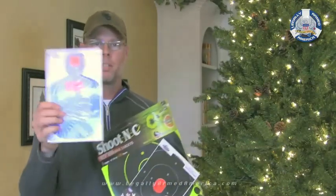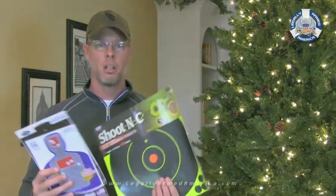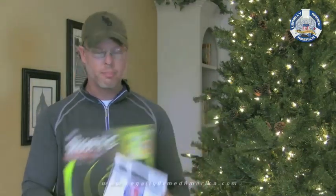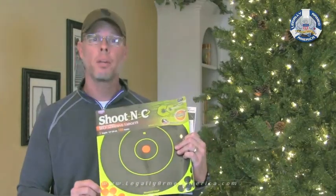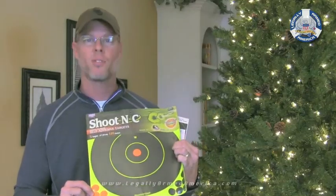Of course, this is how they come. Many of them are the same way. But whenever you shoot them, they're visible. You can see them. And a lot of these different ones, especially like these, the shoot and see, if you notice, if you're lucky enough to be peppering the bullseye, you've actually got 6 replacement dots for your bullseye to cover it up. So you can keep reusing these targets.